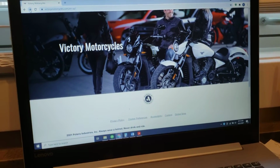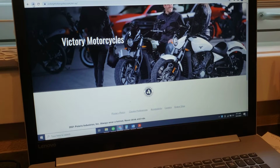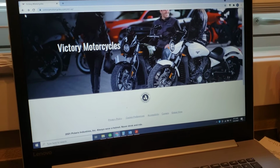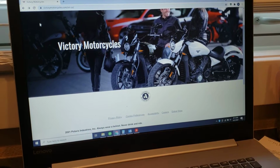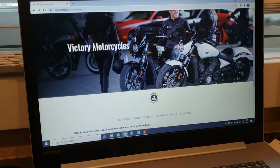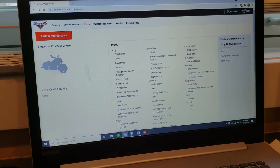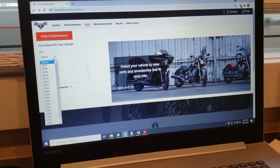So this is the official Victory website where you would buy the official OEM parts and have them shipped straight to your house from a Polaris warehouse in the Midwest usually. The way it works, you just go to this fancy website. You'll know you're at the correct Victory Motorcycles website: again, victorymotorcycles.com. And it's got these good looking models, and the only Victory model I guess they're willing to admit to, the Octane. So then I go into parts, and you want to enter what you're riding.